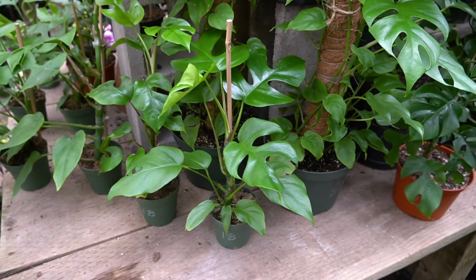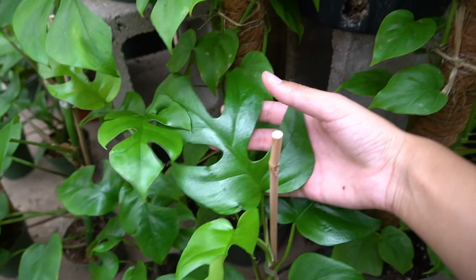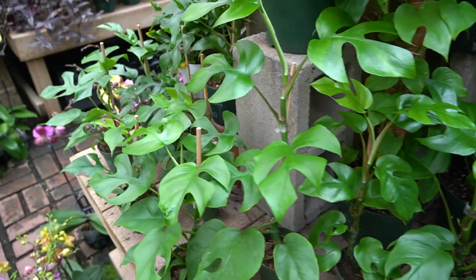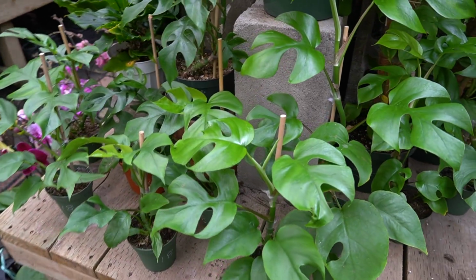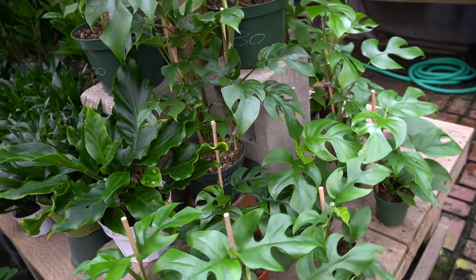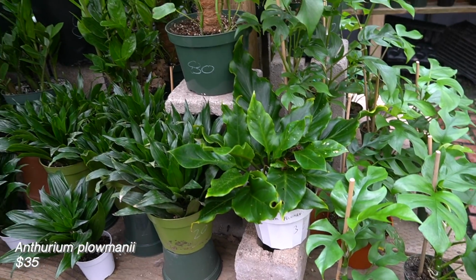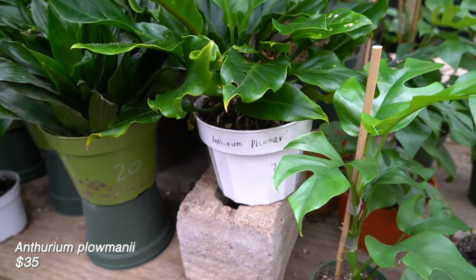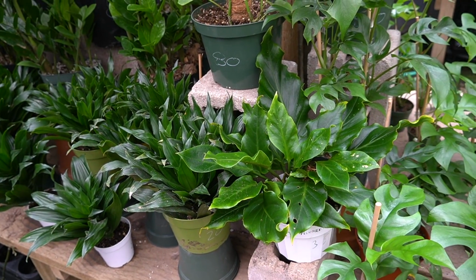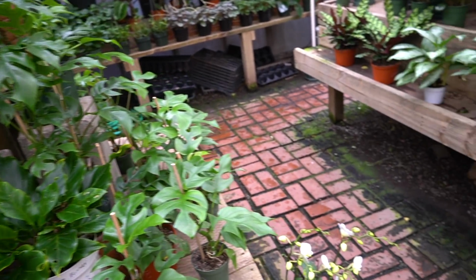And there's just different sizes. Look how pretty this one is. This one is 18, and it has this gorgeous leaf right here. So yeah, there's a ton of rafts. And then this is an Anthurium plumanii, 35. I think he's called a bird's nest Anthurium. So that's cool. And now we're moving on this way.